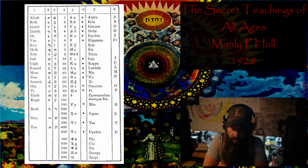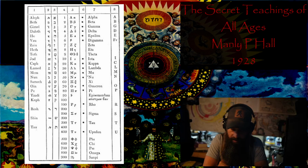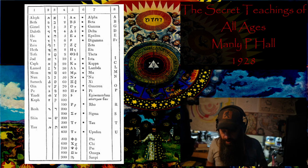The arrangement of the letters and numbers is as follows: 1 through 9, and then A through I, J through R, S through Z. You can look all that up later. The letters under each of the numbers have the value of the figure at the top of the column.